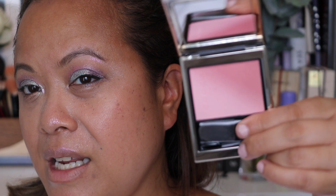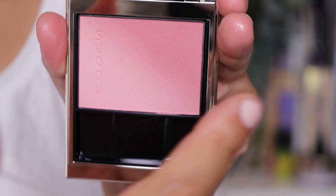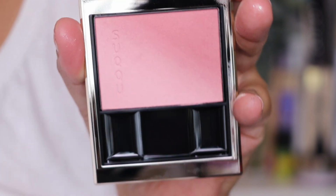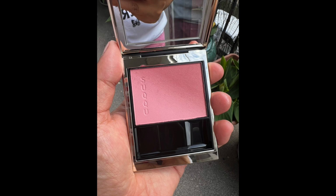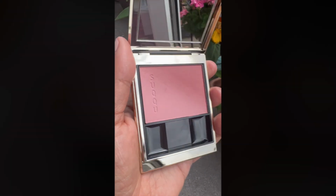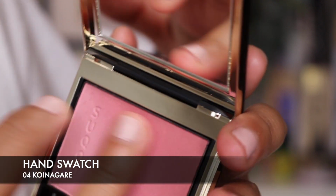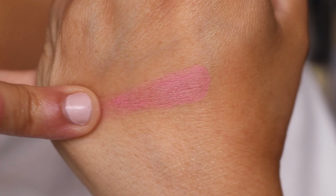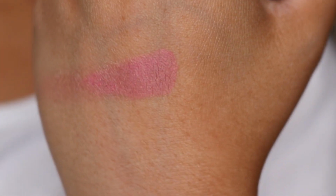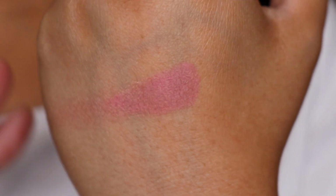This one is that pinky shade that I really, really like. It's gorgeous. So you can see that there's a gradient from light to dark. Again, stunning. So let's do a quick hand swatch of this. So we'll just go like this across the shades. And this is the shade. It's kind of quite cool, actually. I quite like this in terms of the tone.